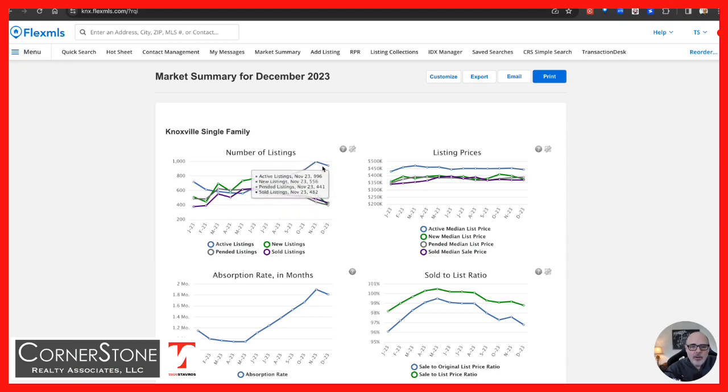It peaked in November and started coming down. So same with the absorption rate, peaked in November, started coming down in December. And again, prices right here, steady as they go, all the way from June. There's not been a big move in the list prices in Knoxville. And the same can be said for new median list price, pending list price, and the sold price, all looking pretty steady with those lines going straight across there.